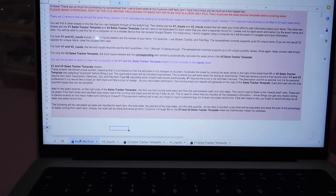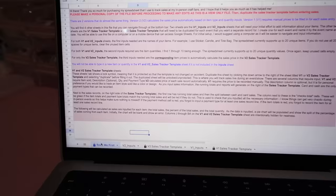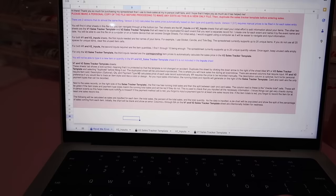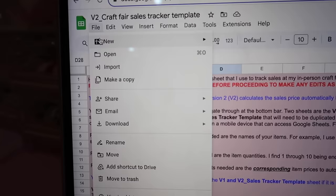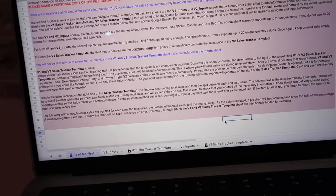If and when you purchase on my Etsy, you'll get a PDF which will have all these instructions, and it also has a link to this Google Sheet. So the first sheet is an instruction sheet. Also, the first thing you want to do when you open the link is make a copy. So you're going to go to File, Make a Copy. And now it's not view only. If you don't make a copy, it's going to be view only and you're not going to be able to edit anything. So you'll realize quick enough that something's not right. You need to make a copy.